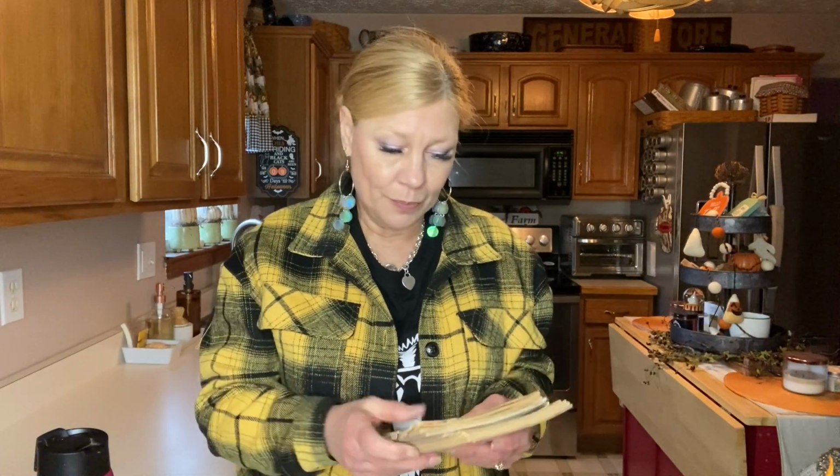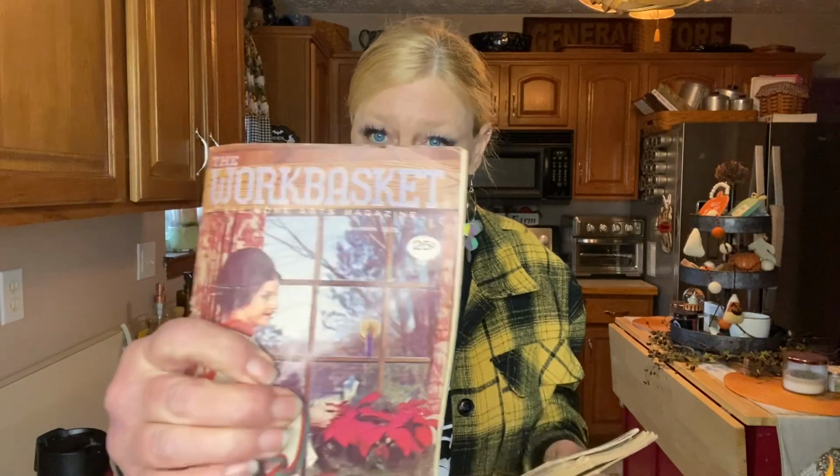I also had forgotten I had this. One of my friend's mothers passed away, and she was a big crafter. So I purchased a whole slew of this magazine, which I had never heard of, called, well, let me show it to you this way, The Work Basket. She has issues from the 50s to the 80s. So not all the issues, but I have quite a few of them.